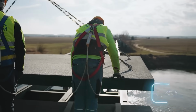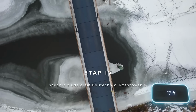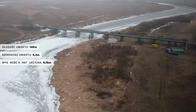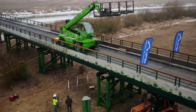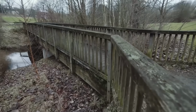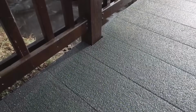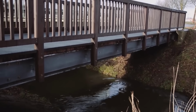Now, the bridge, measuring 140 meters in length and 5.2 meters in width, will serve the residents and visitors of Bronovo for many years to come. Now, let's take a look at another Optum project involving the repair of a smaller pedestrian and bicycle bridge. Here too, the team used composite material, which proved to be a great choice thanks to its better grip and reduced slipperiness.